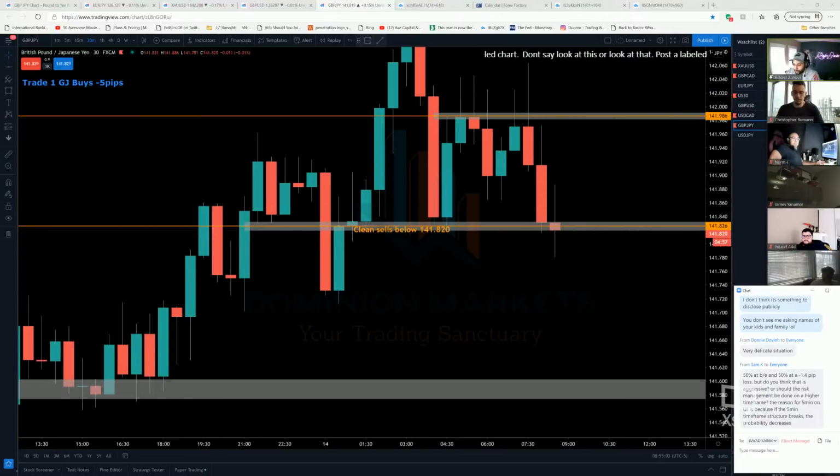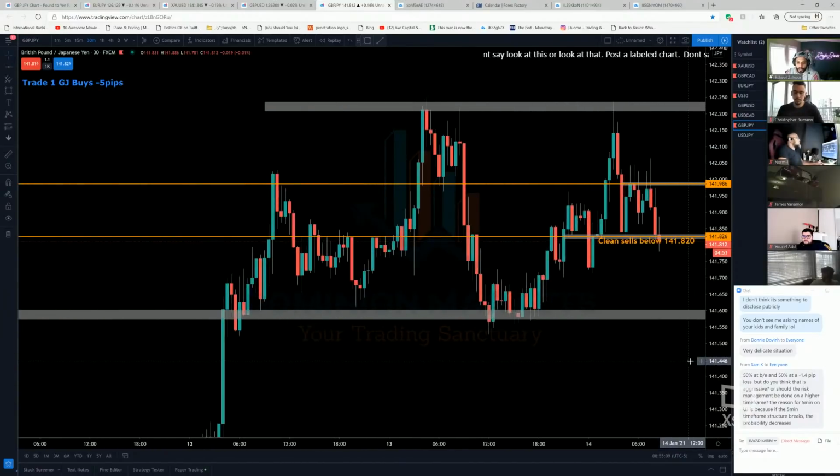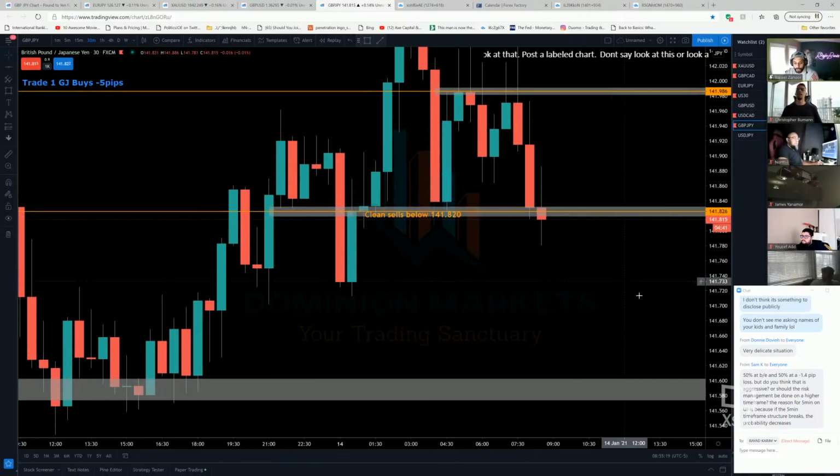If you zoom out on GJ, you can see an uptrend and price is bouncing off of that trend line. Yes, we do know it's an uptrend, but if we look at these zones over here, it seems like we're rejecting 141.90, 142, and slowly seems like we should be continuing bearish over here.